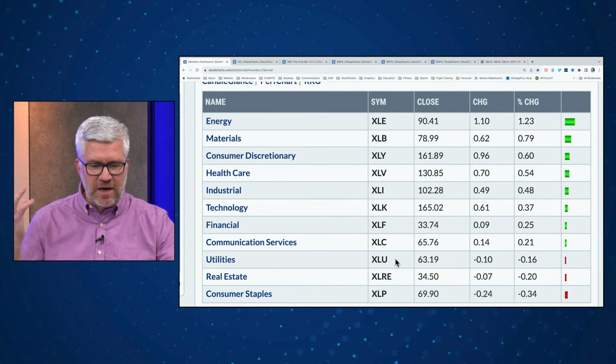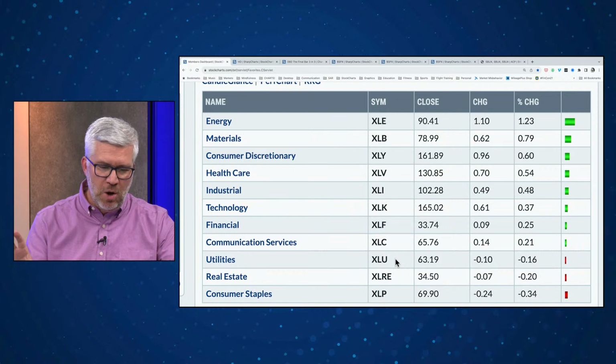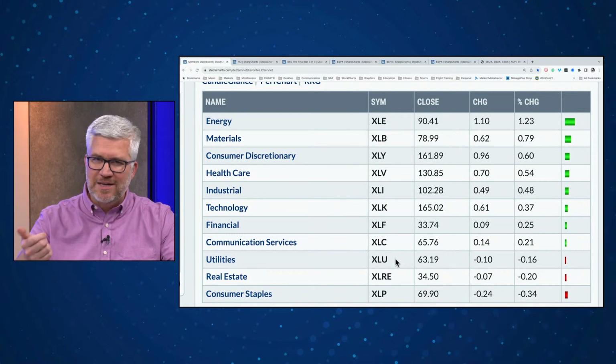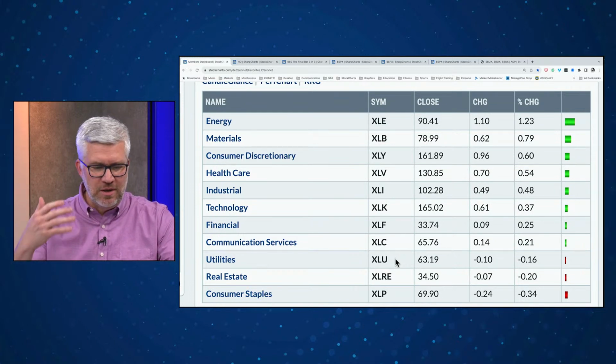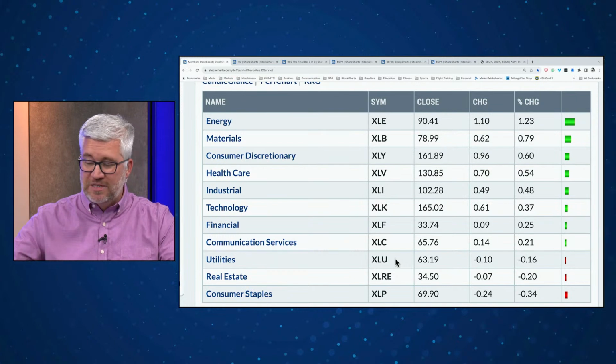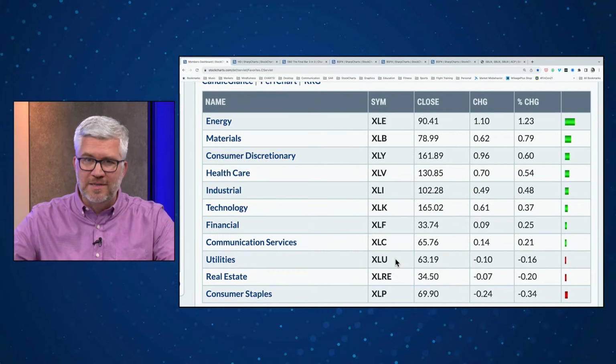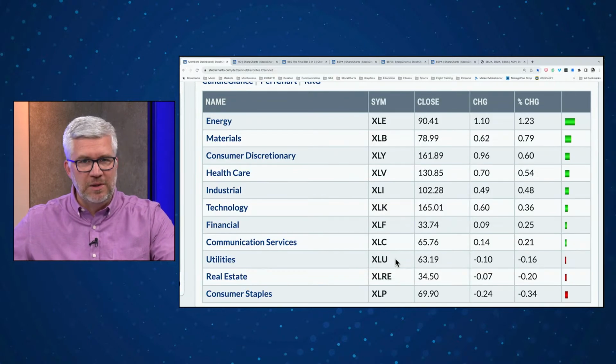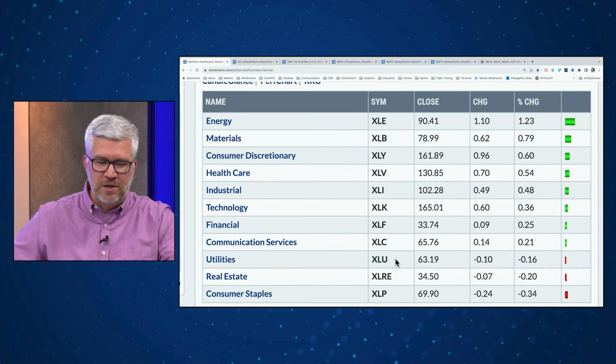So if you think of sectors kind of generally speaking in three buckets, and this is not a perfect way to categorize them, but that's the back of the envelope way that I think about this. You have growthy offense like the FANG sectors, technology, consumer discretionary, communication services. You have cyclical leadership, more value-oriented stocks like energy, materials, industrials. Then you have pure defensive plays like utilities, consumer staples, and REITs.